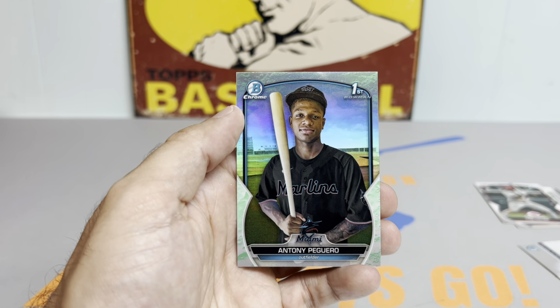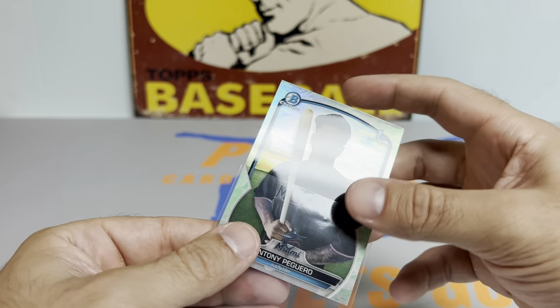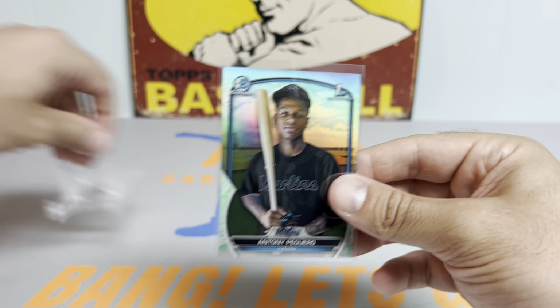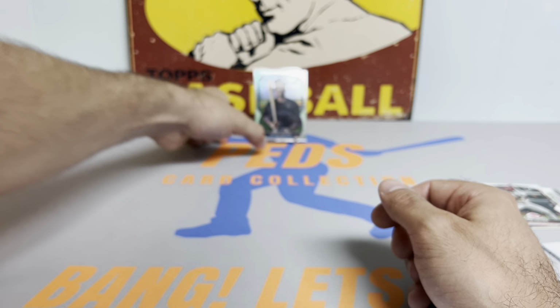First Bowman Lunar Glow, Anthony Peguero for the Marlins. Don't know too much about this kid, but wow, born in '05, so super young. Gonna get that bad boy on the stage to get this started.